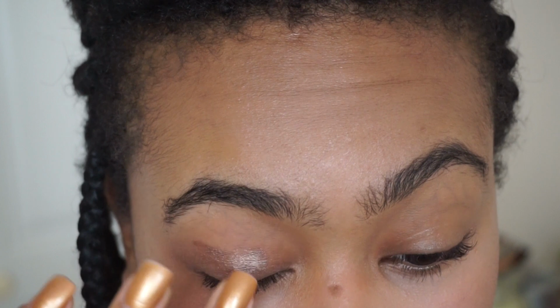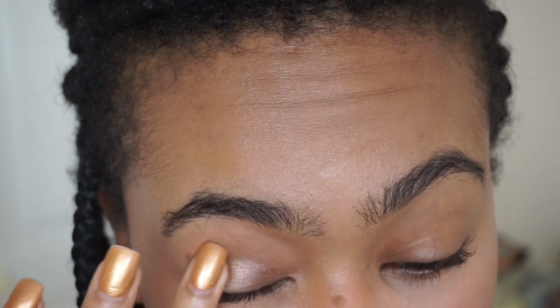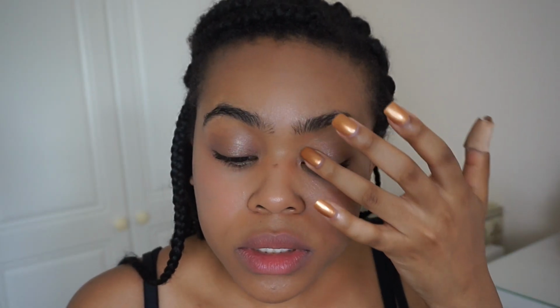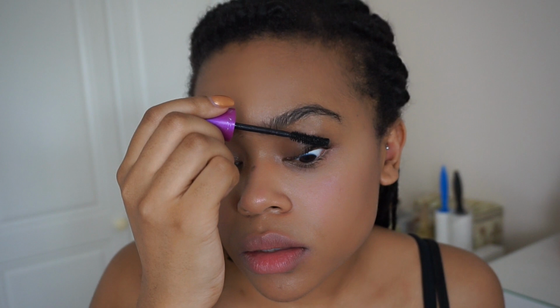I'm going to take a bit on my finger. I think it looks quite strong to begin with, but on my skin tone, when it blends out, it just kind of goes a bit more golden, which is nice. For my mascara, I'm just going to use Maybelline's Falsies Volume Express. Just a couple coats. Open up the eyes.